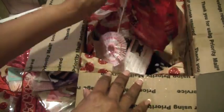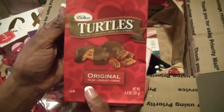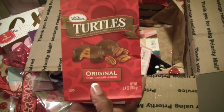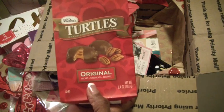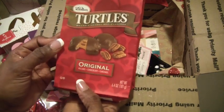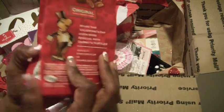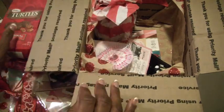Oh my gosh. Oh no, not the turtles. Oh my gosh. I had a salad tonight and I bought pecans to make some muffins with. And there I was sprinkling the pecans on the salad because I just love that. Thank you for these. I got all kinds of goodies to go back to work with because I'm going to need the energy.